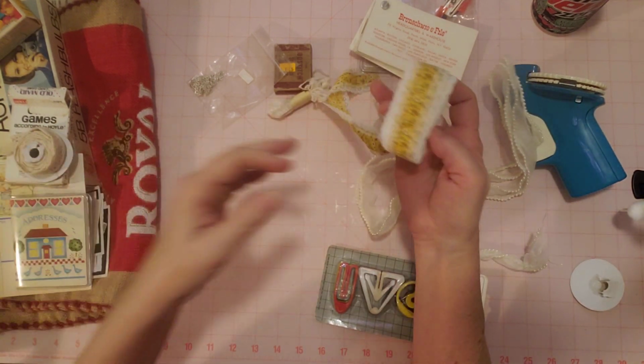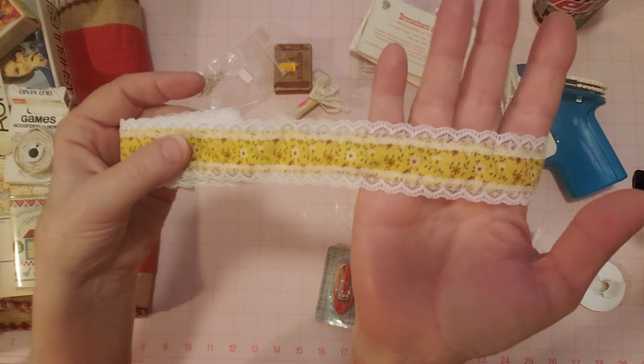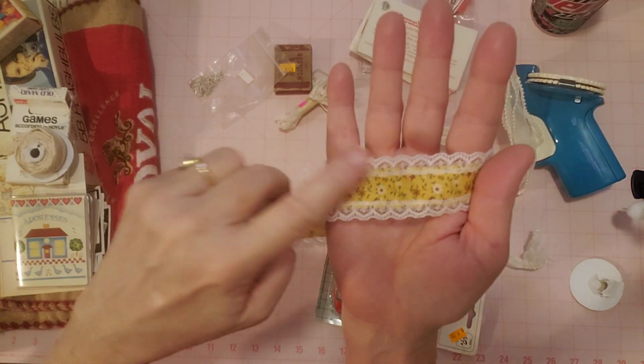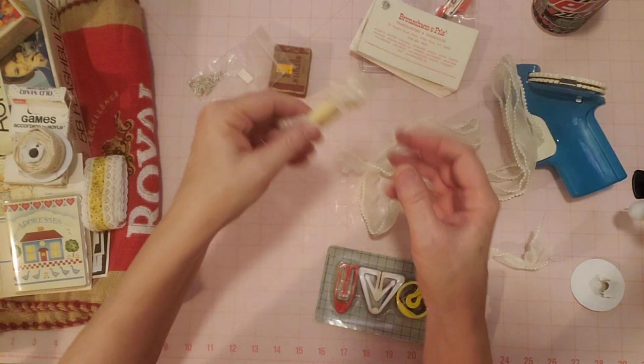Okay, and then some yellow. I had found some pink and lavender like this, and then I went back and found some yellow. So isn't that pretty? A little like fabric ribbon with lace on either side. Yeah, that is cool. I like that. Awesome. I forgot that was in there.